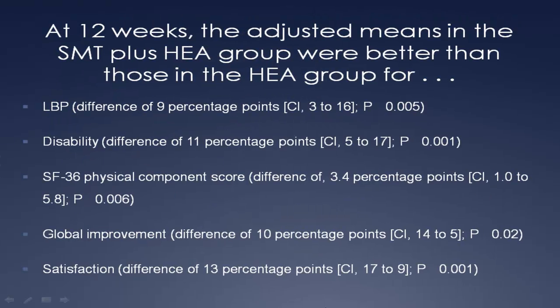At 12 weeks, the adjusted means in the SMT plus HEA group were better than those in the HEA group alone. For low back pain, it was a difference of 9 percentage points. For disability, a difference of 11 percentage points. For the SF36 physical component score, a difference of 3.4 points. And for global improvement, a difference of 10 points. Satisfaction scores showed a difference of 11 percentage points.